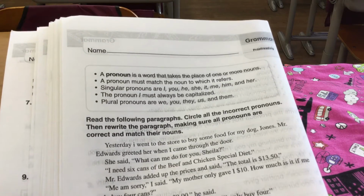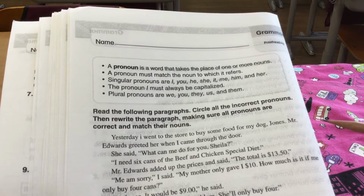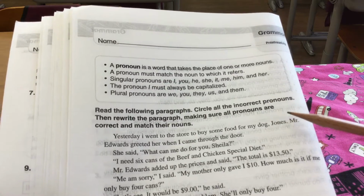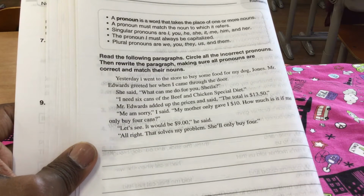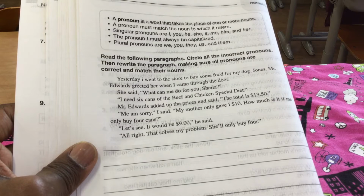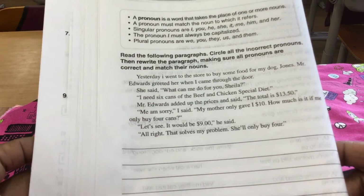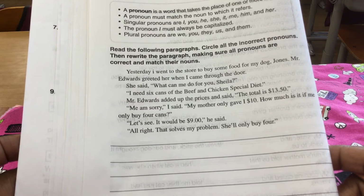Let's look at the directions. Read the following paragraphs. Circle all the incorrect pronouns. Then rewrite the paragraph, making sure all pronouns are correct and match their nouns. Please listen as I read through the paragraph. And please feel free to read along.